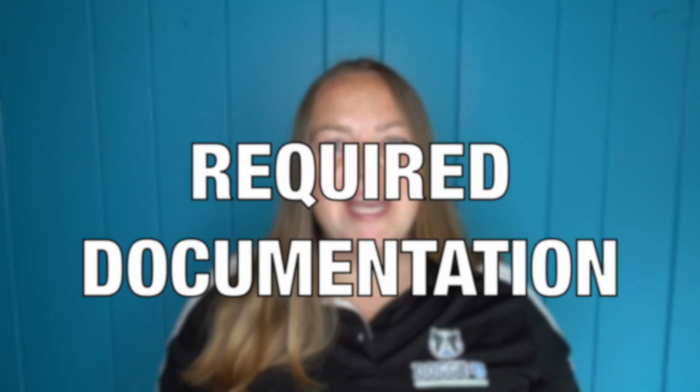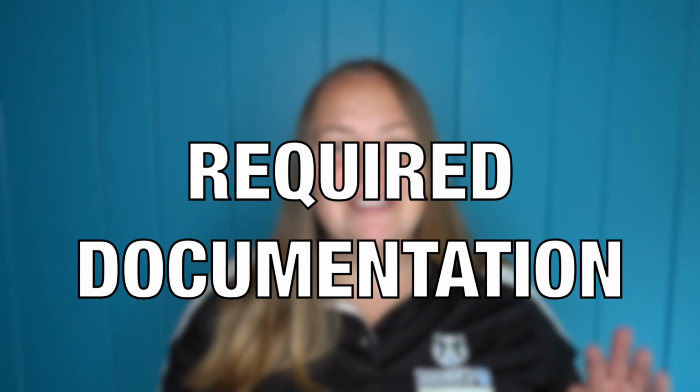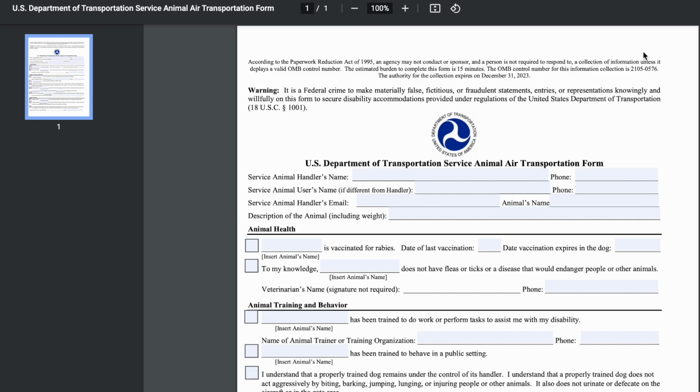seating. Next, you're going to fill out the US DOT Service Animal Transportation Form. I get a lot of questions about forms and certifications and what you need to bring with you. I'm going to preface this part with saying that I am only talking about the contiguous United States. I am not an expert in flying service dogs internationally, and you're going to want to check with your specific airline no matter what, just to make sure that you have everything covered. But in general, you only need to fill out that DOT Service Animal Transportation form.